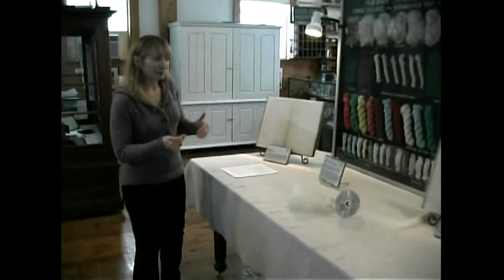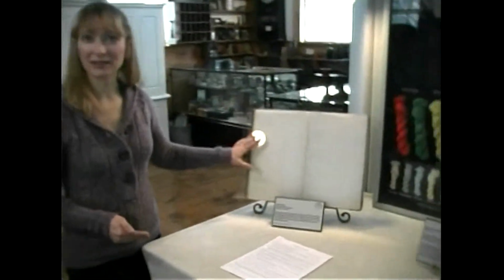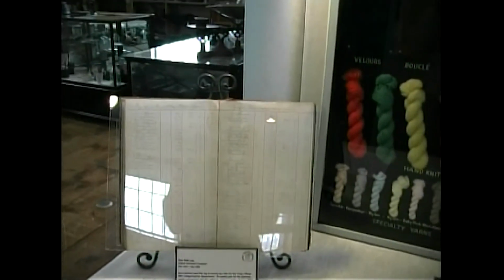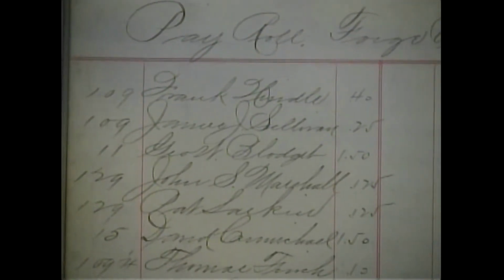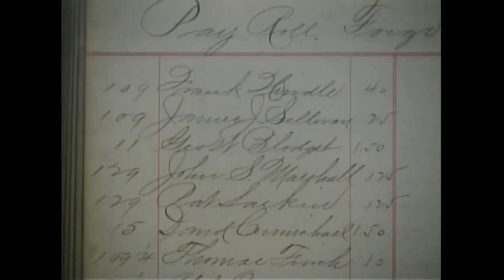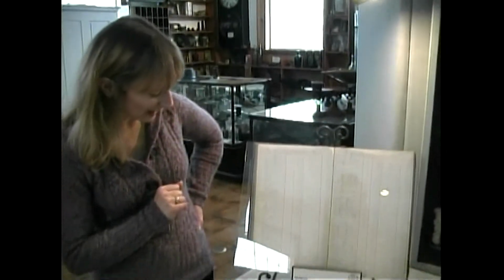Now, to put that into perspective, over here is a payroll log from around March 1888, so it's about a year and a half before the accident log. And if we just look at one set of entries here, these are the people who worked in the washing room. There were four of them. Most of them worked 109 hours over a period of 2 weeks, so about 54 hours a week. And they were getting between 8 cents and 15 cents an hour.